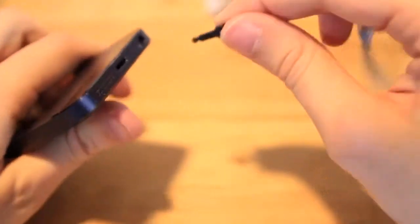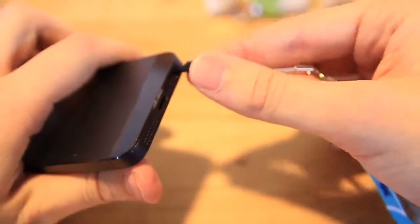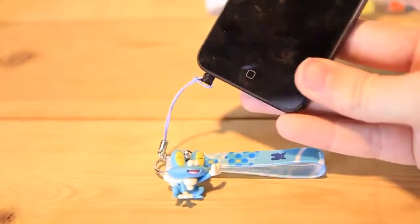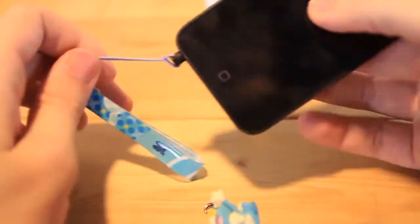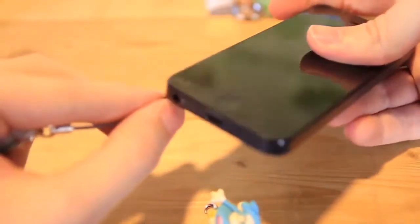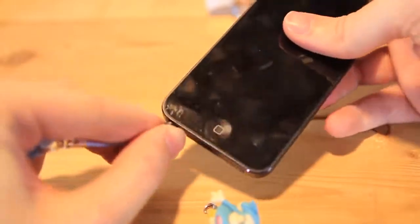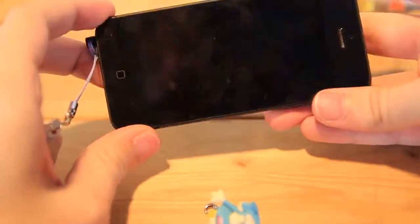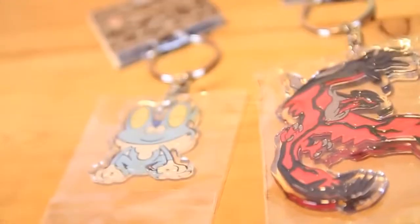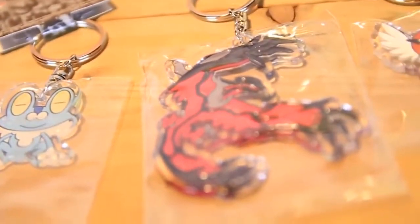And so what you do here, I got my iPhone here. All you do is you just plug it into your headphone jack. And of course then you would hook Froakie to the end of it, and ta-da! Then you have Froakie hanging straight from your phone. It's tight, that won't fall out. You have to use considerable force to pull it out. Keeps the inside of your headphone jack clean, and it's another way to add the charm, since there's no charm loop on iPhones. Boo.